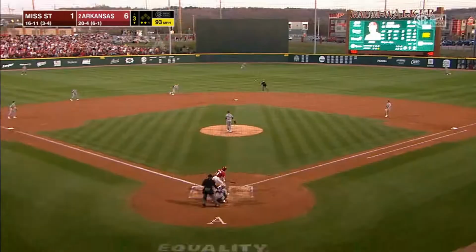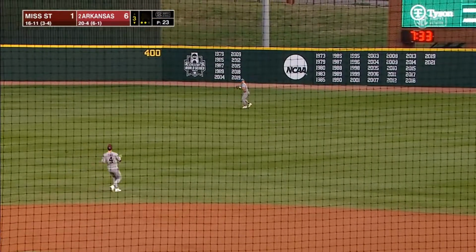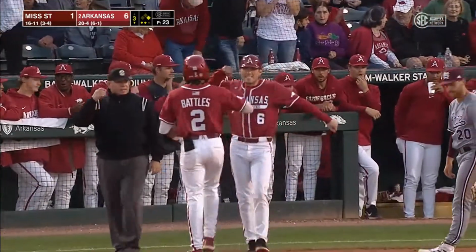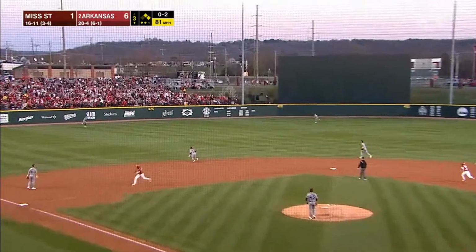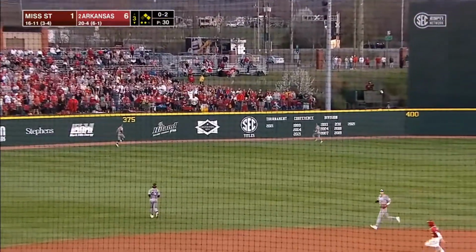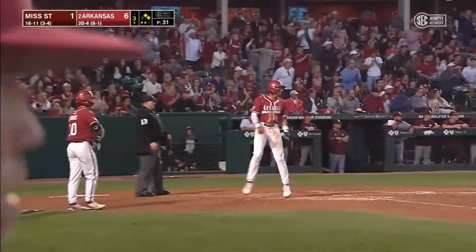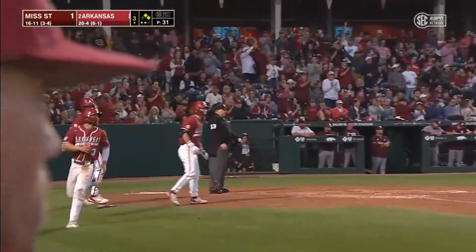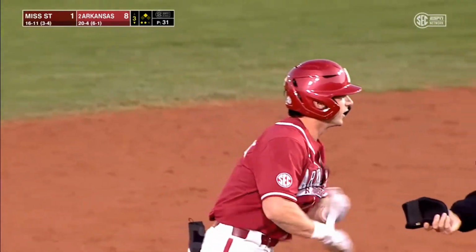Hit off the net. Battles lines one back to center. Flying into the stands. This ball turned on to the gap in left center, all the way to the fence. Wallace will hold up at second, but he's got back-to-back 2-out, 2 RBI hits.